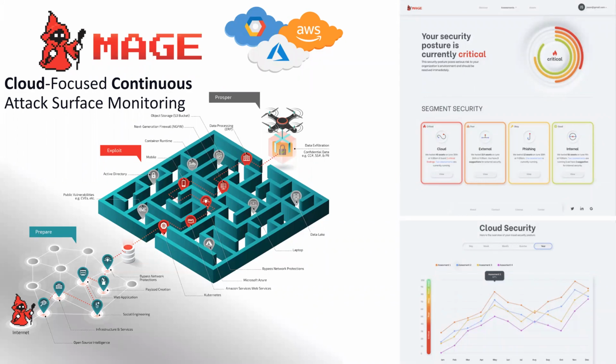And so that's why we built the Mage platform, really to keep up with the DevOps culture. A lot of these teams are doing agile development, pushing out new code every two weeks or less. And Mage can run continuously, checking their infrastructure every day, at the cloud and at the external and internal layers, for what we call imminent risks, which are basically critical risks you probably should never accept. So that's the inspiration for Mage and what the platform does. That's the background on that, and why we created the platform.